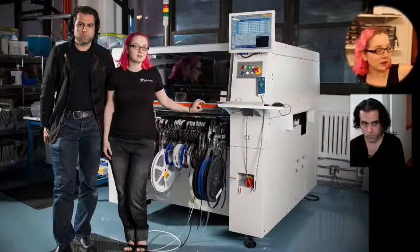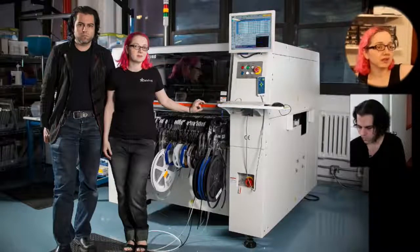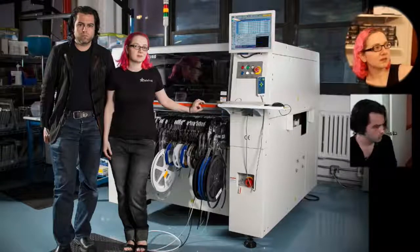It was $30,000 approximately. So we got that small pick and place in. And I was still using a skillet or a reflow oven. Then we moved, and we were still in the new place using that old pick and place. But we finally had 220 power, and we'd been using that kind of sluggish pick and place for a couple of years. We made many shields and breakouts.